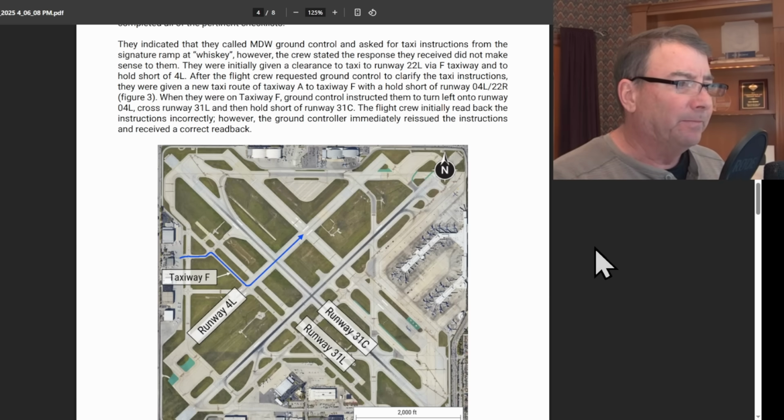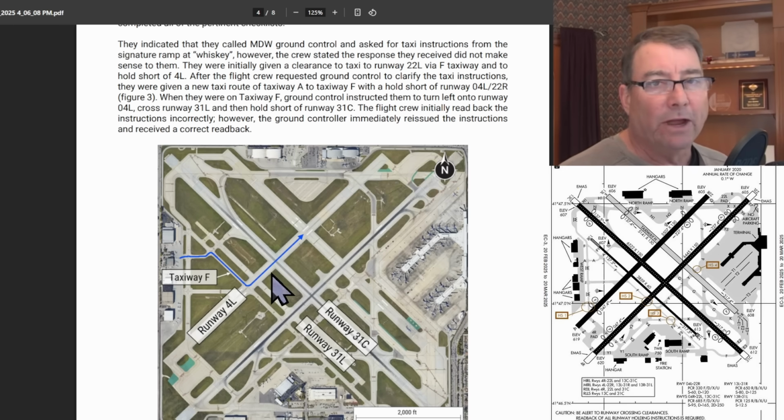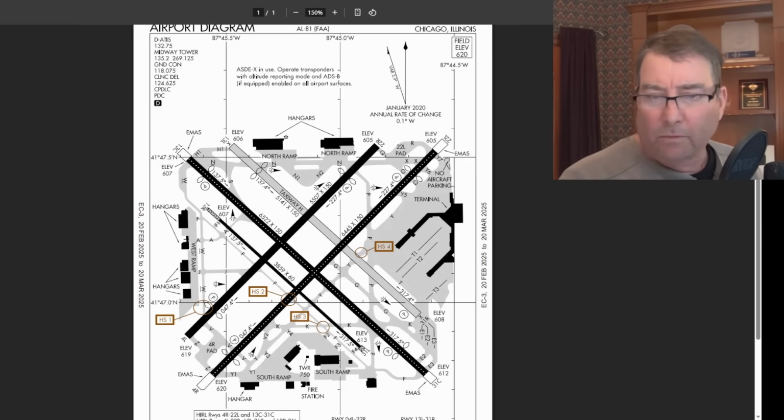before proceeding. So the FlexJet crew makes it down here from Alpha to Foxtrot, where when they were on taxiway Foxtrot, the ground control instructed them to turn left onto runway 4 left to cross runway 3-1 left and then hold short of runway 3-1 center. The flight crew initially read back the instructions incorrectly, as we heard earlier. However, the ground controller immediately reissued the instructions and received the correct readback.